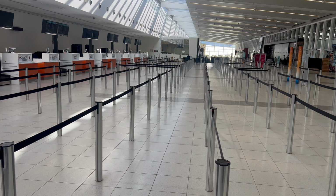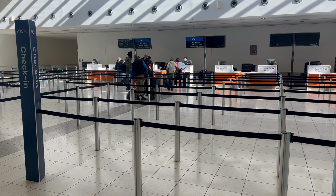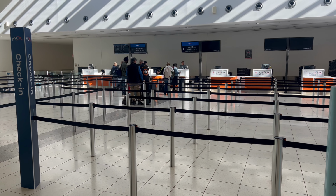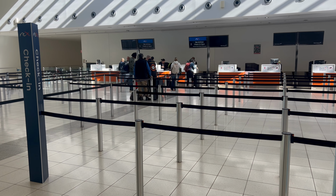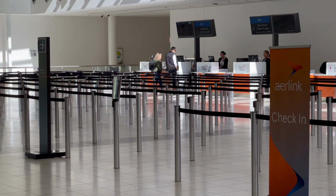Being a Sunday morning, it's ridiculously quiet here at Terminal 2. Despite our flight leaving at nearly lunchtime, we're actually the first flight of the day out of the terminal. With REX pretty well having the whole terminal building to themselves with the absence of any mining FIFO traffic here on a Sunday. Check-in for REX can be found at the far left-hand side of the terminal building.